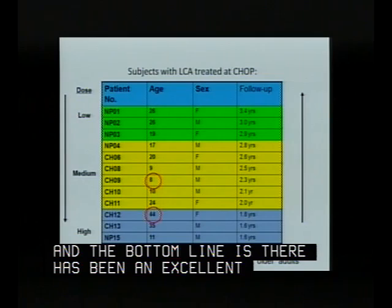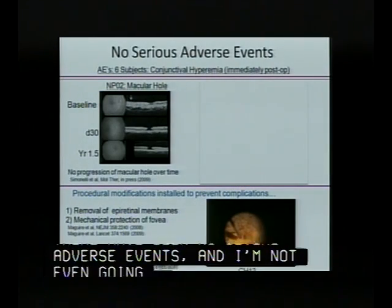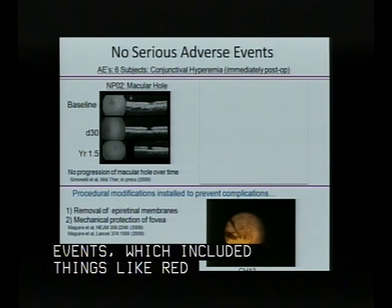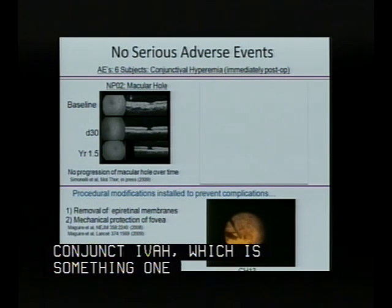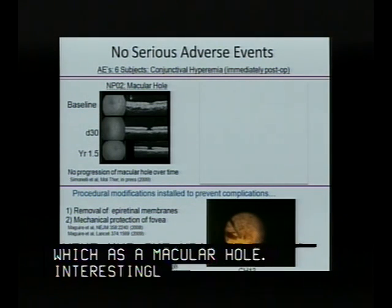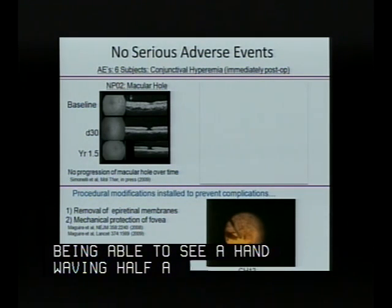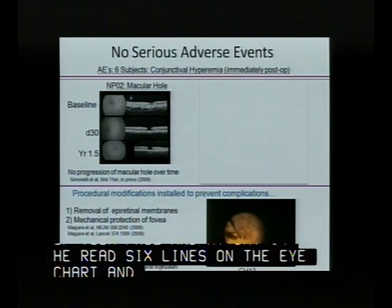There have been no severe adverse events, and I'm not even going to tell you about the majority of the adverse events, which included things like redness of the conjunctiva after post-op, which is something one would expect. There was one adverse event, which was a macular hole. Interestingly enough, this was the second patient. He had hand motion vision before treatment, which is being able to see a hand waving 1/2 meter in front of your face. And at day 14, he read 6 lines on the eye chart. And then he was obviously unaware that he had a macular hole.